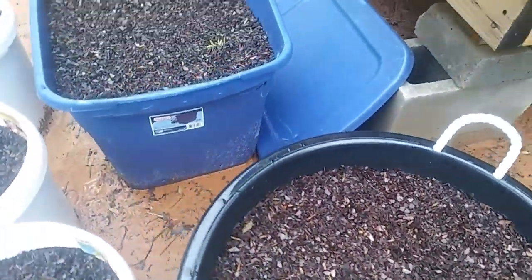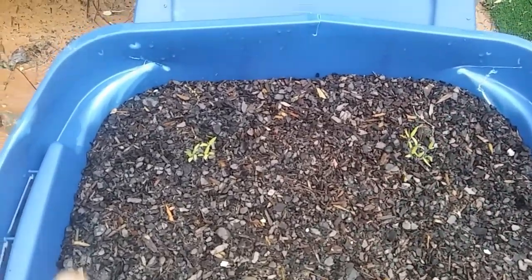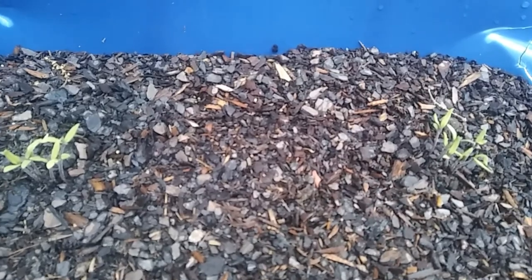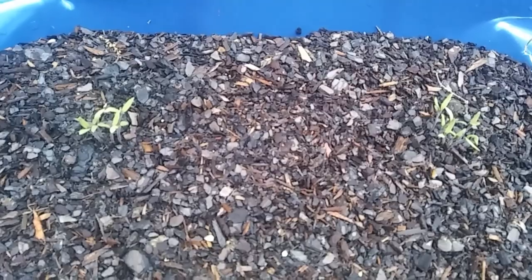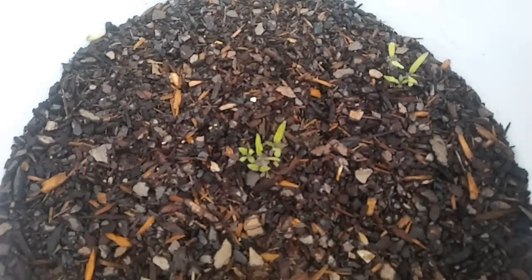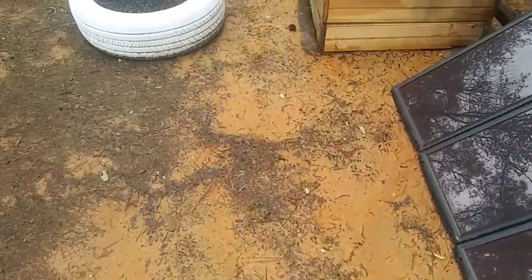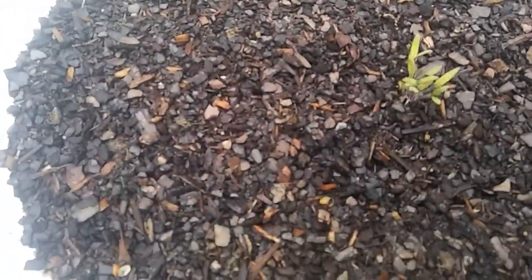Let's just go over here. I don't think there's anything sprouting in those other ones. The two tomato spots are going just fine. They're trying to grow some secondary leaves, and I'll thin those out once I pick which one is going to be the best. Over here, oh yeah, they're just fine as well. Let's go over here. Yep, this tomato is doing just fine. Those will be thinned out as well.